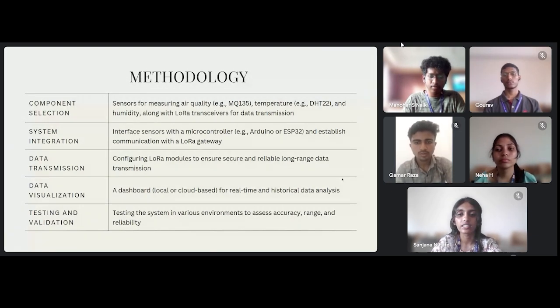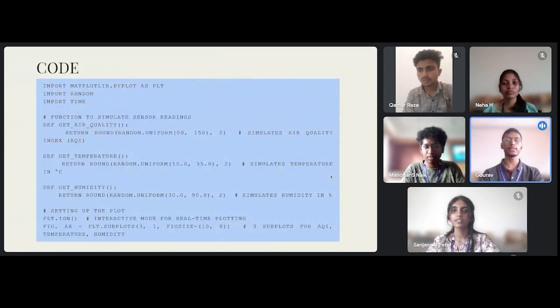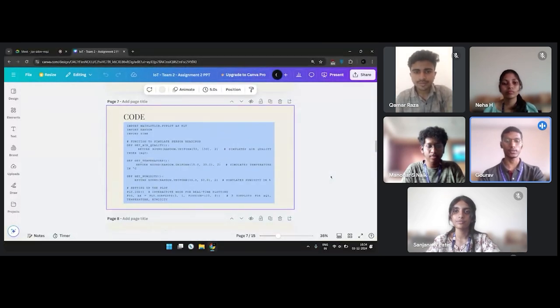And the next slides will be taken over by my friend. Okay, so I'll be doing the slides that contain the code and the output part. So I'll show you the code for the pie chart.